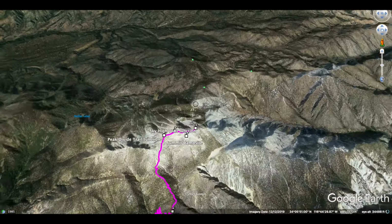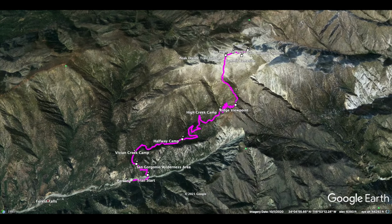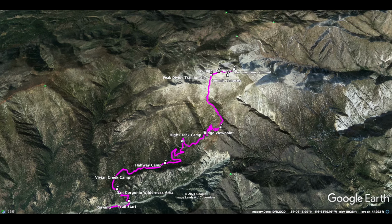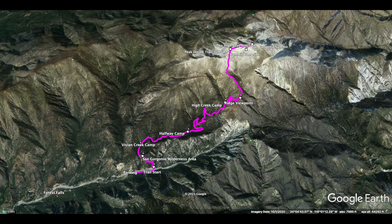And that's the hike. You can see it right there again, but break it into those chunks. So parking lot to the wilderness sign, and then the relatively flat hike from the top of that climb all the way up to High Creek Camp. And then from High Creek Camp up to the ridge, from the ridge to the tree line, and then tree line to the summit. Those are the chunks that help me kind of break it out. And I just try to get from one to the next. And that seems to make it a little bit easier for me mentally.